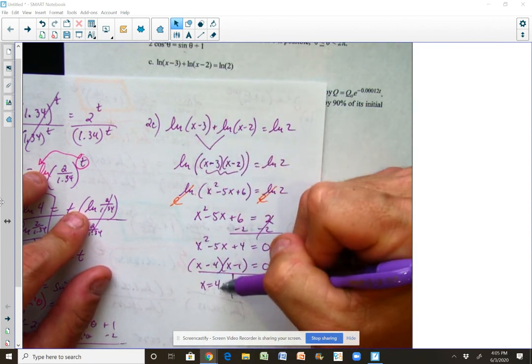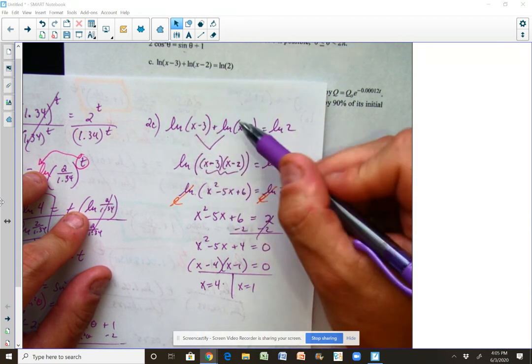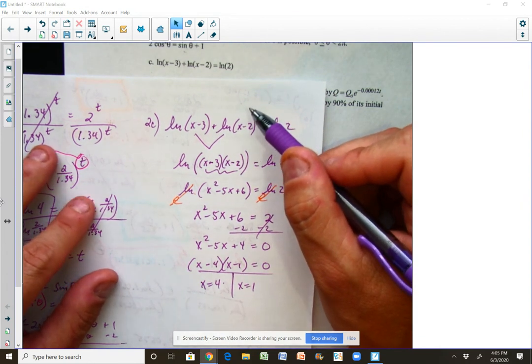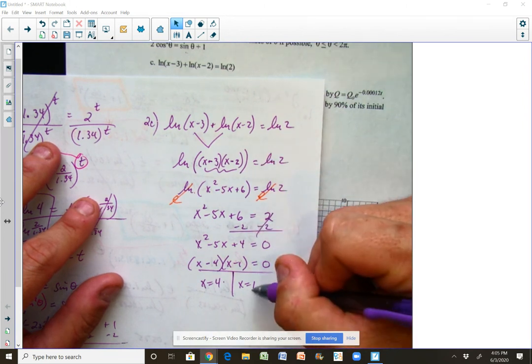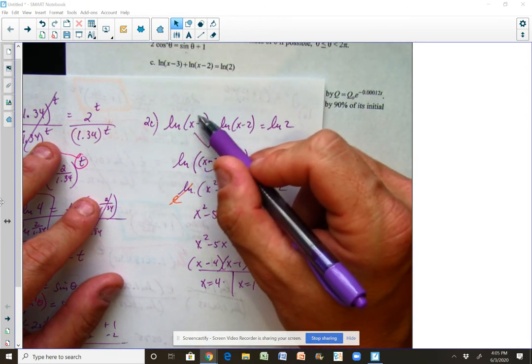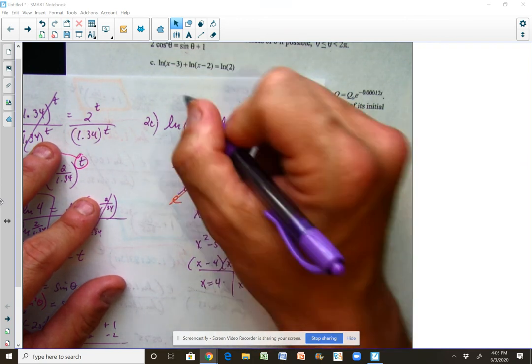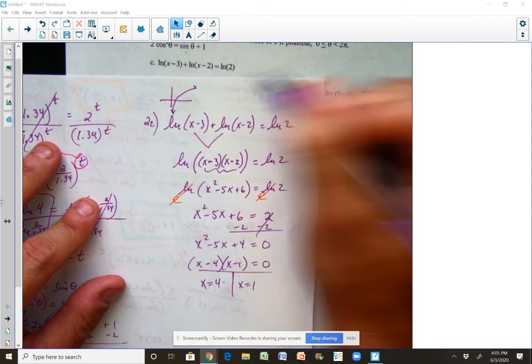If I plug a 4 in for x, 4 minus 3 is 1. You can take the log of 1. 4 minus 2 is 2. You can take the log of 2. The log of any positive number is a real number. But if you plug 1 in for x, 1 minus 3 is negative 2. You can't take the log of a negative number. It doesn't exist. Remember, the domain for logs, if you remember log functions, they look like this. So it's only positive values.